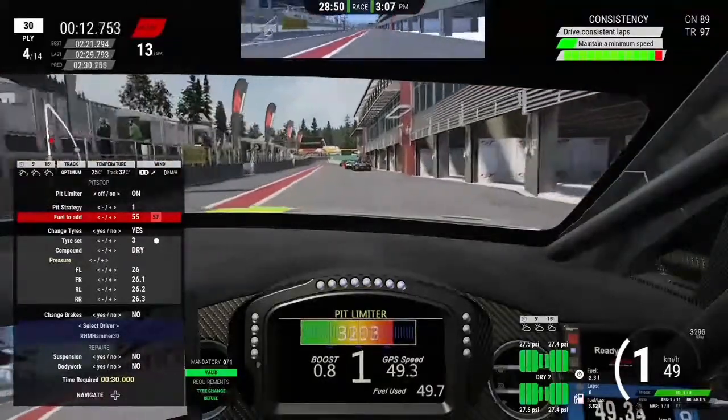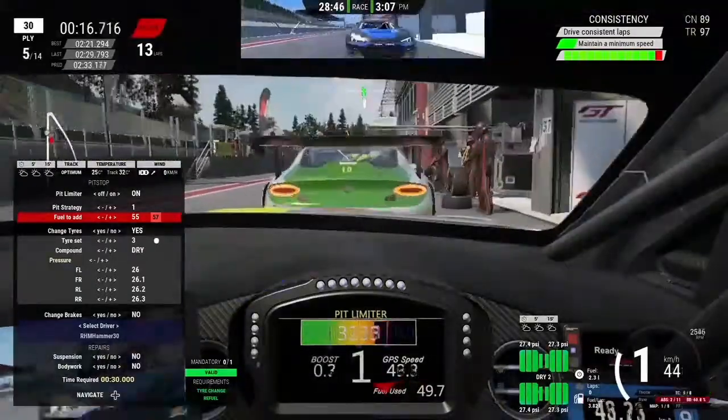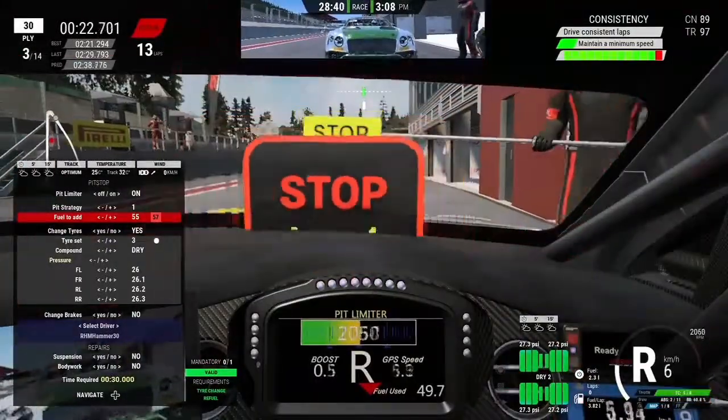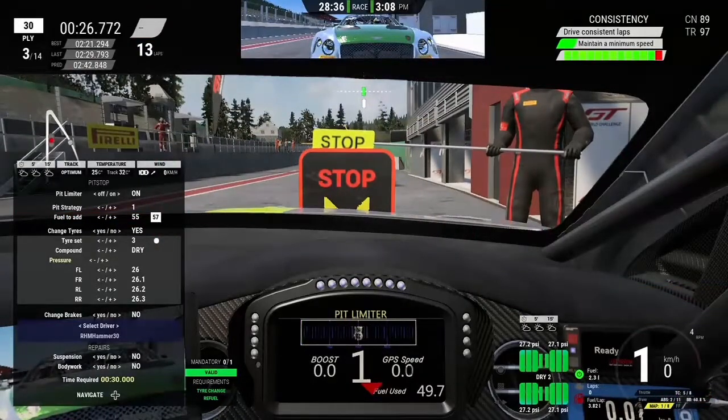Made our little tweaks to tyre pressures and whatnot to try and help the tyres, and as you can see, in my enthusiasm to try and get a good pit stop, I accidentally miss my marker and drive past it and have to reverse rather embarrassingly back.